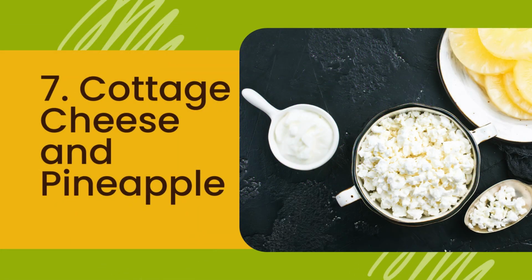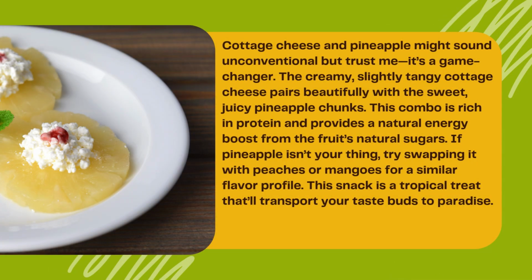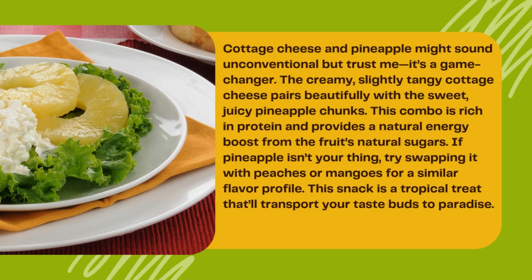7. Cottage cheese and pineapple. Cottage cheese and pineapple might sound unconventional, but trust me, it's a game changer. The creamy, slightly tangy cottage cheese pairs beautifully with the sweet, juicy pineapple chunks.